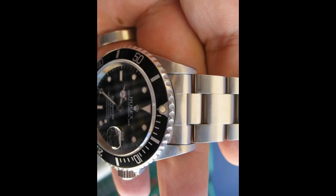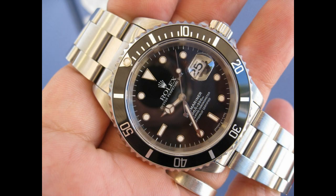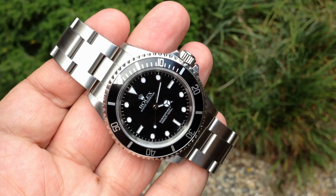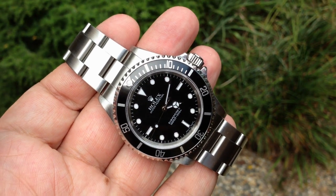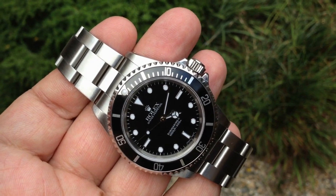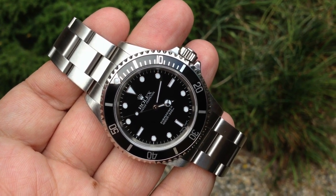Today I'd like to talk about what wristwatches I think are investment grade for average people. So we're not talking Patek Philippes, we're talking usable watches which you can use every day and have a fair chance of rising significantly in value.